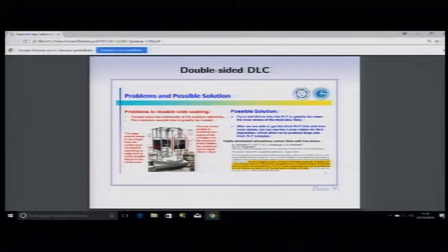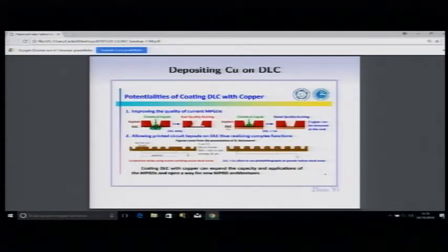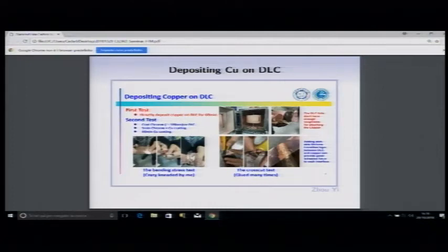So they are still working on this. They were thinking of adding also boron to reduce the internal stress of the DLC deposit created in this way. They also picked up the idea of depositing the copper on top of the DLC, and they did some first tests already, where they're doing some stress tests to understand the quality.